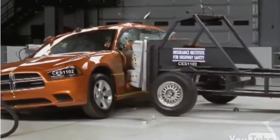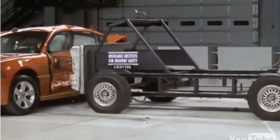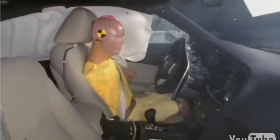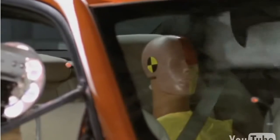This is sort of the same test over and over again. You can see that the Dodge Charger is a little bit heavier machine. You still have all the side impact airbags. It's still a pretty violent T-bone crash here. You can see all the different materials involved, including the windshields. A lot of glass flying, a lot of glass shattering, but perhaps doesn't move as far as the Nissan Leaf did.